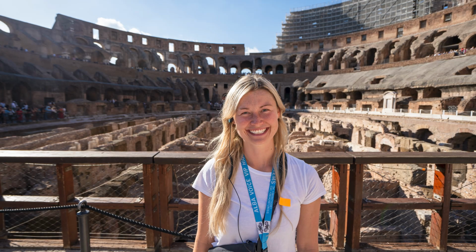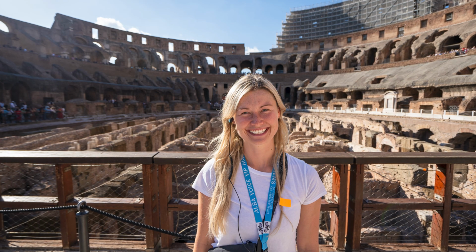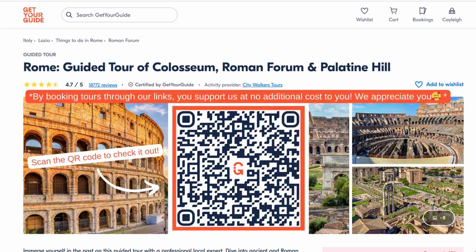Although it is possible to explore the Colosseum without a tour, we would highly recommend booking one. This is one of those places where having somebody there, you can access the floor, you can go underground, and to just kind of tell you about the significance of everything that you're seeing, very much worth the money.